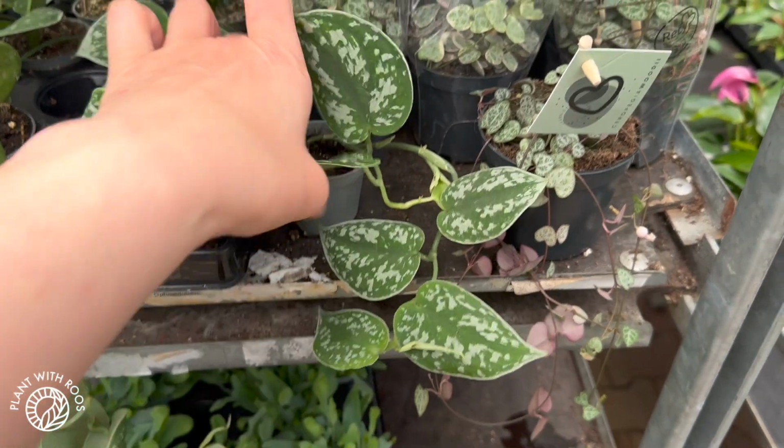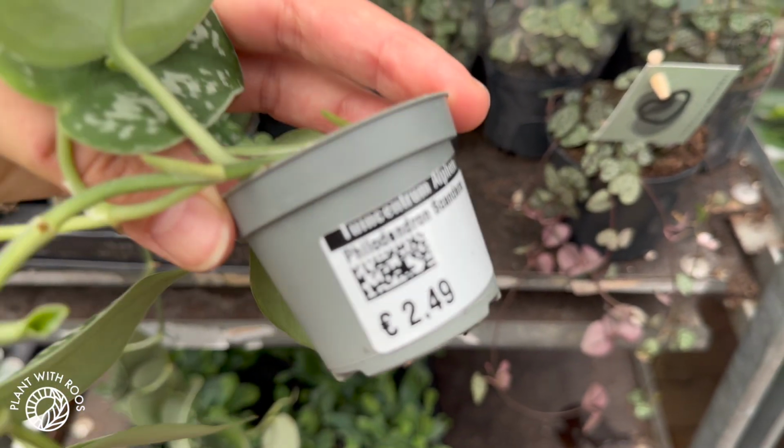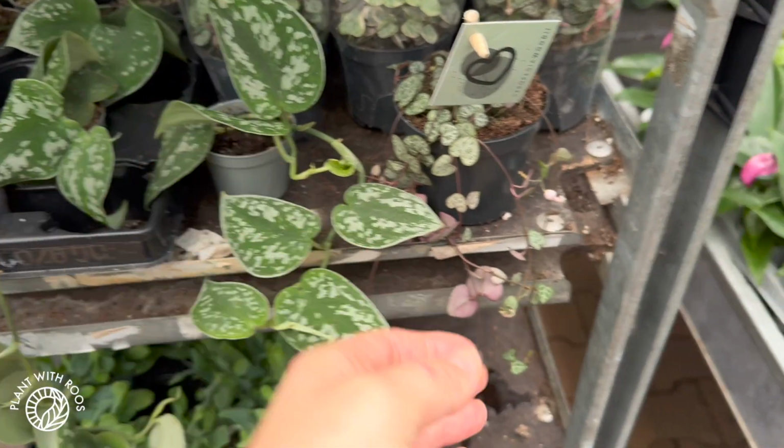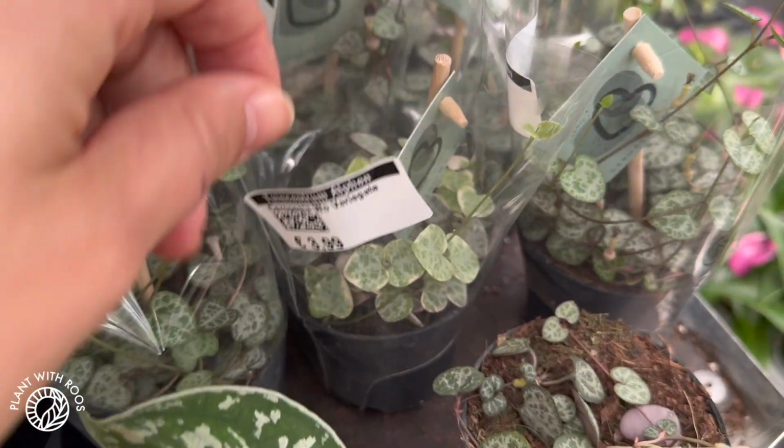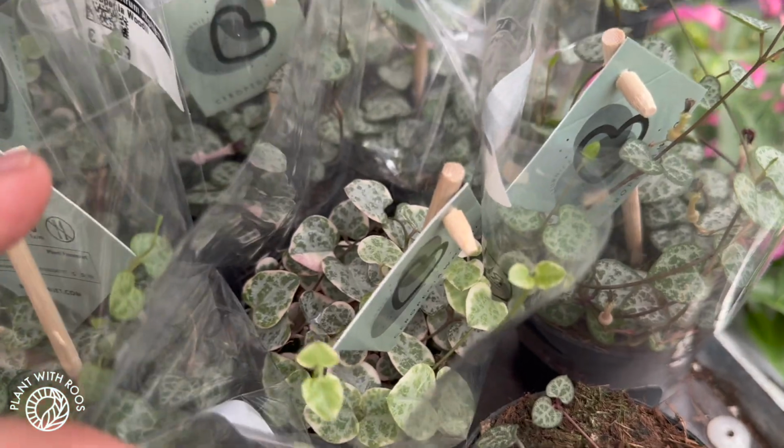Very cute small skinned apsis, €2.40. Does it ever focus? No, it doesn't. Okay. Variegated Ceropegia woodii, string of hearts, for €4.